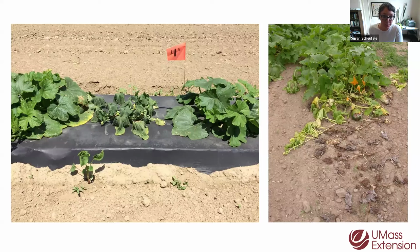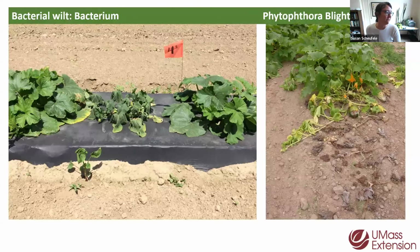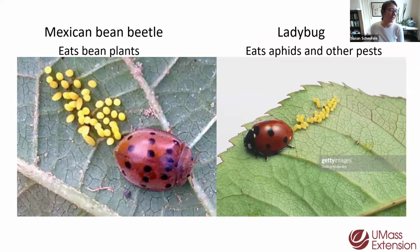So here are two diseases of cucumbers or squash. On the left is the bacterial disease, and on the right, an OMRI-approved disease, Phytophthora abscessi. And I think I have one more. Yeah, so let's get an insect in there.